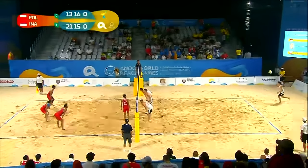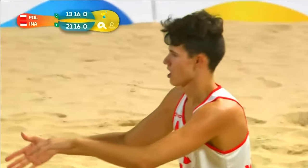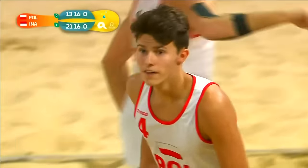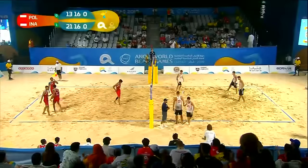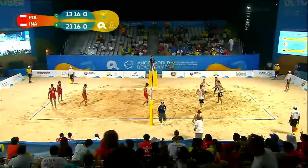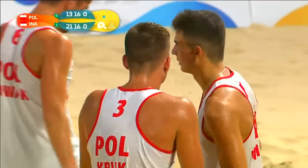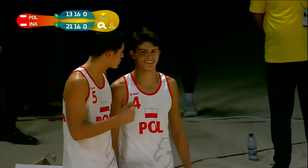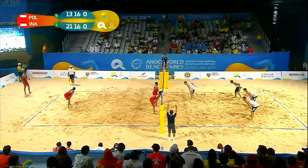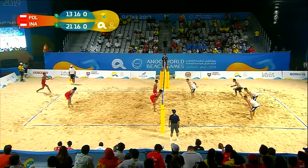They're also changing the rotation, Poland, to put one of their bigger blockers up against Rendy, just fiddling with that formation on the front three. Kruk coming back in. Kurowski. Ball in the hands of Yosi.